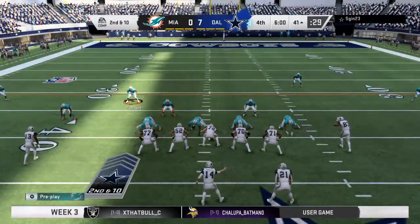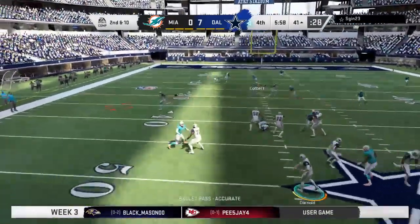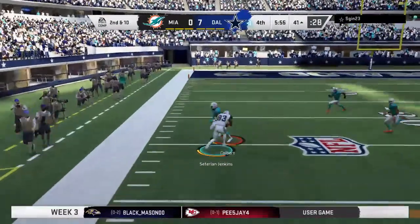Hey, high 7. Bro, they letting this man catch anything, bro. That's any catch, bro.